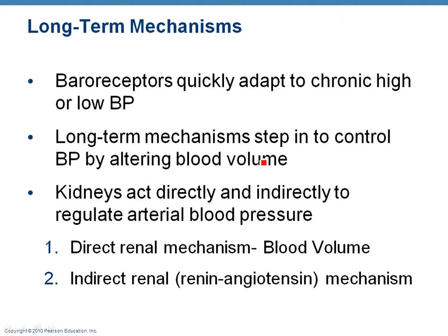Now, sometimes you have to go into long-term mechanisms. These baroreceptors are going to adapt quickly. They get worn out or used to chronic high or chronic low blood pressure. They don't respond as well anymore. So you've got to go to long-term mechanisms. And when we talk about long-term mechanisms, we primarily are talking about altering the blood volume. When we talk about altering blood volume, we're talking about the kidneys.